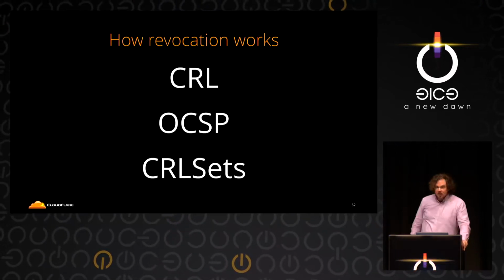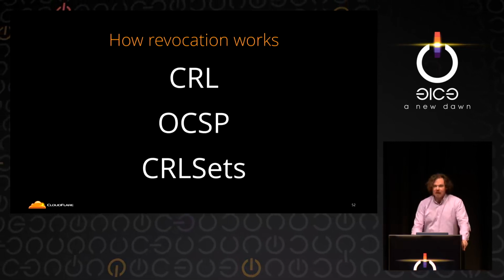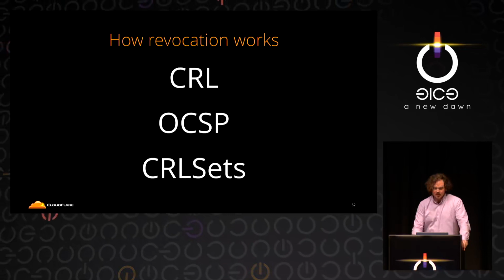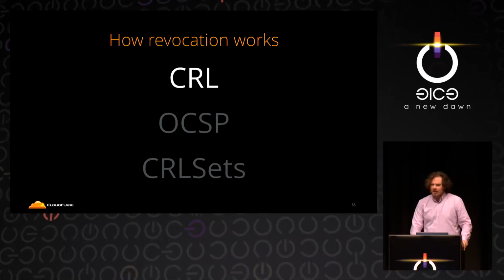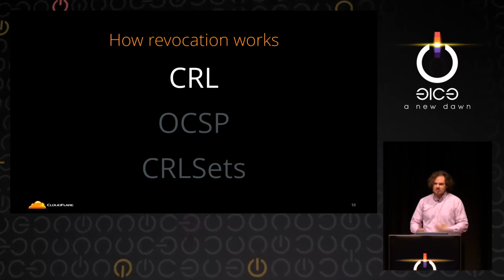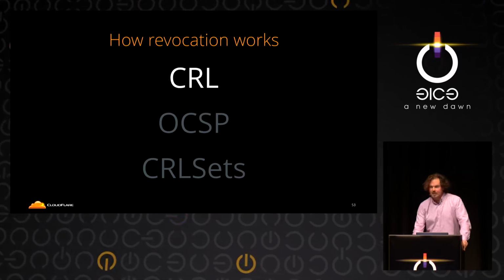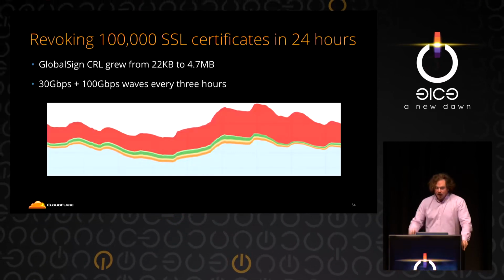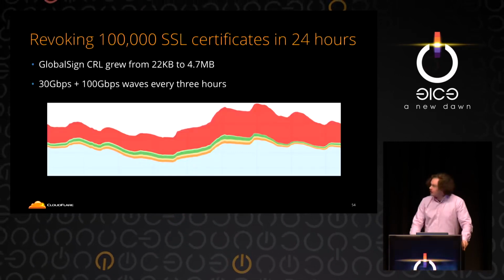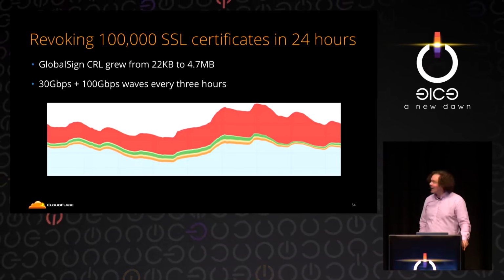There are 3 methods built for handling revocation of certificates in X509. First is the certificate revocation list. This is just a flat file with a list of certificates that are revoked. And did us revoking 100,000 certificates break CRLs? Heck yeah, it did. The CRL from GlobalSign grew from 22K to 5 megs.